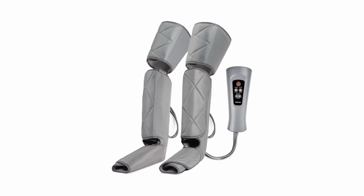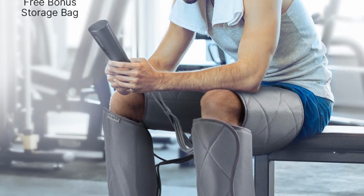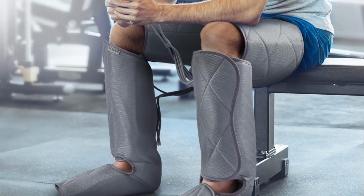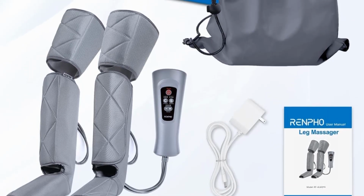circumference. The handheld controller allows you to use this massager either in a sitting or sleeping position. Also, it has 6 different massage modes and 4 intensity levels to select from. The Velcro straps are easy to adjust for different leg sizes and can be used by everyone in the family.